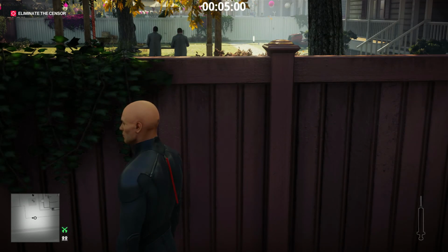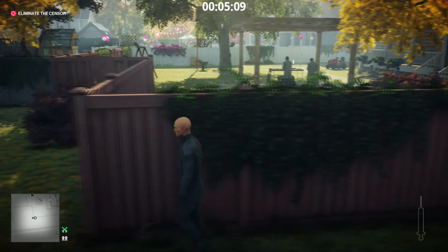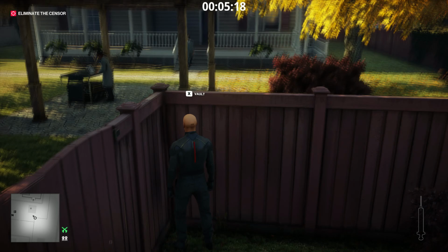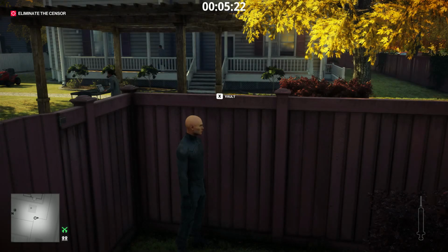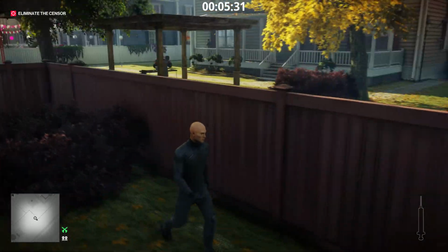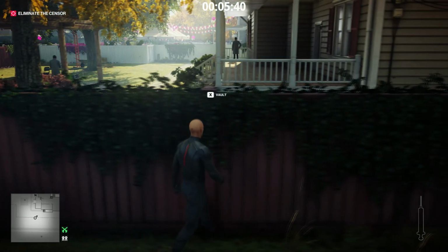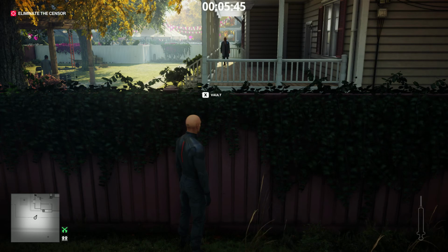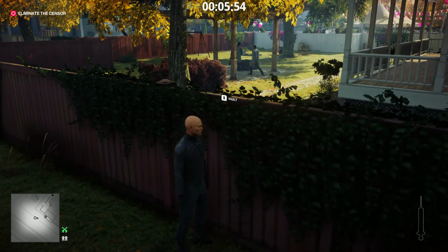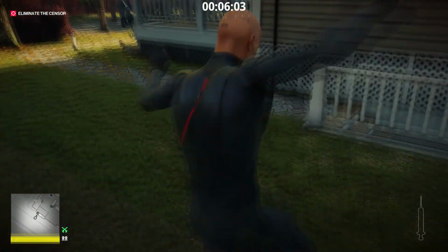So we have two Cassidy guards. I'm just gonna check out their patrol routes real quick. Looks like the one guy is always at the computer. Okay, so I feel pretty good about just going down here.